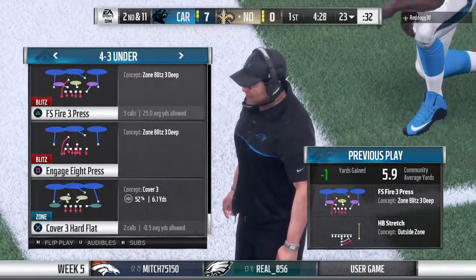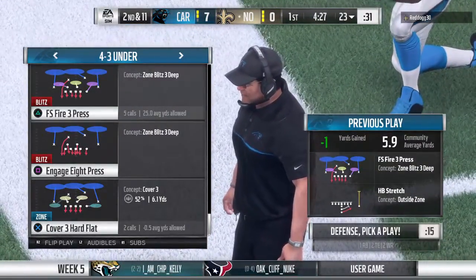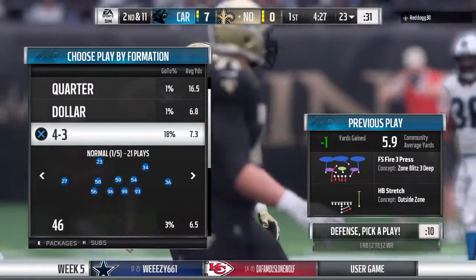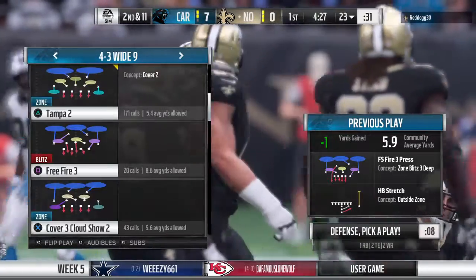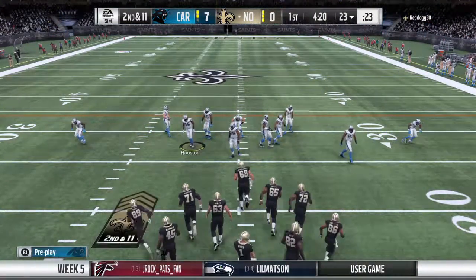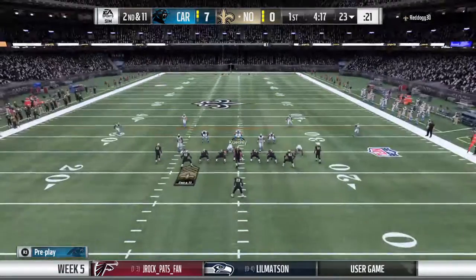Came out in a power set, but that only served to put more men in the box. And guess what? If you're going to do that, you've got to win up front, right? Your offensive guys have got to beat the defenders. They lost all leverage on that play. A little bit of ground to make up for the offense as they face a second and 11.